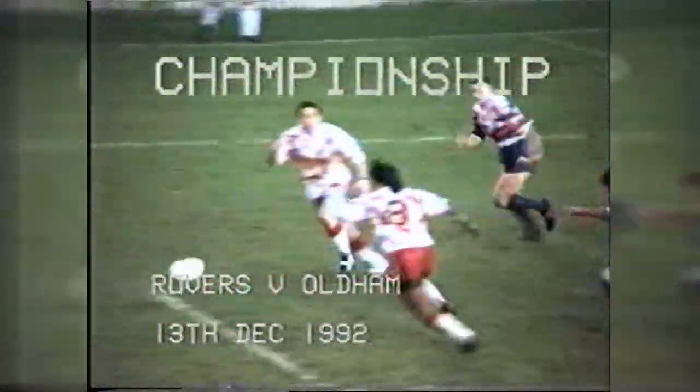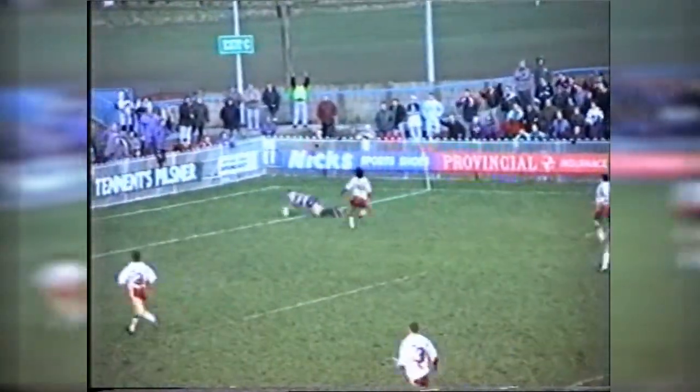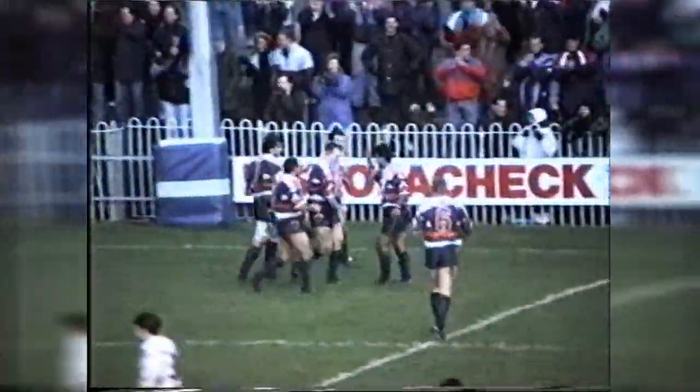Tommy Martin, that big up one, the ball's in the air. And it's all on, and Pornola's after this ball. Pornola's going to score here. I'll bet money on this, and I'll win me money. I don't want me money that time. Pornola there. Terrible mistake by Oldham.